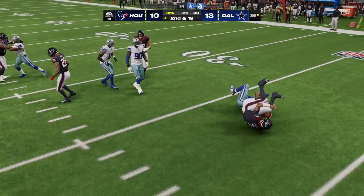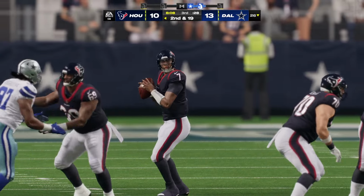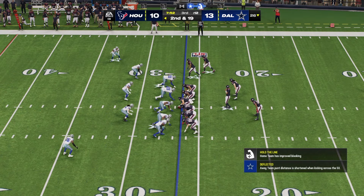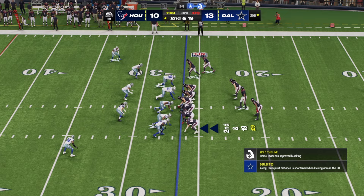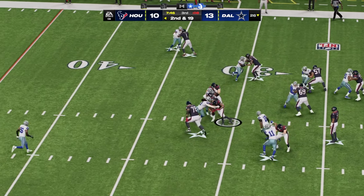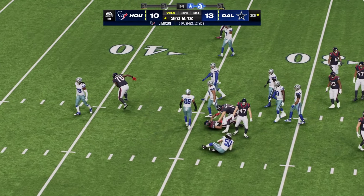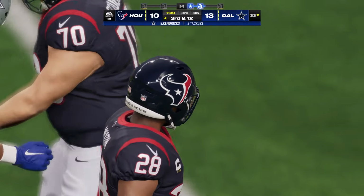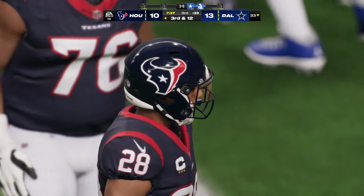And they weren't in zone coverage, they were in man, and each man did his job. And that looked like vintage, old-school coverage, didn't it? Man coverage reminded me of an old Raiders team. They had a Hall of Famer at one corner and a Defensive Player of the Year at the other, and they just locked people down. And able to stay on his feet past the 30 to about the 33-yard line. Give him six on the run.